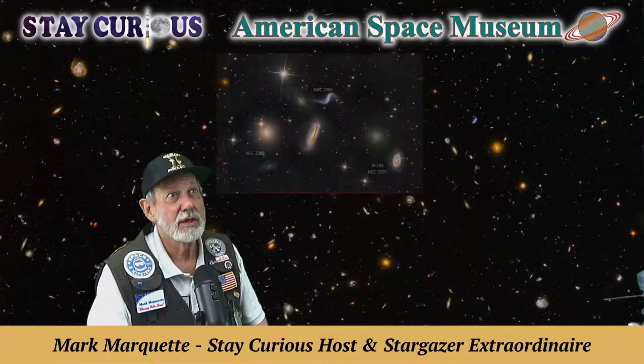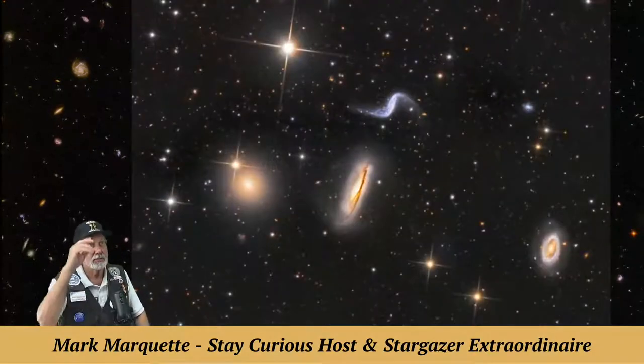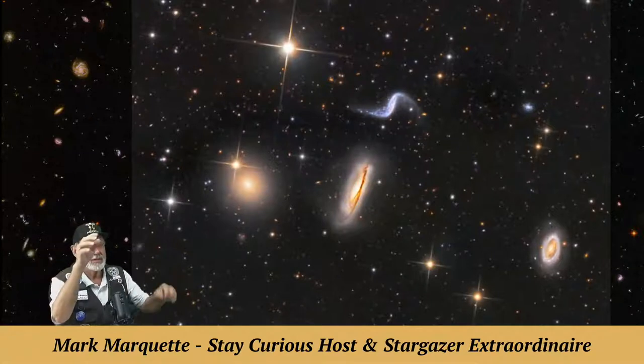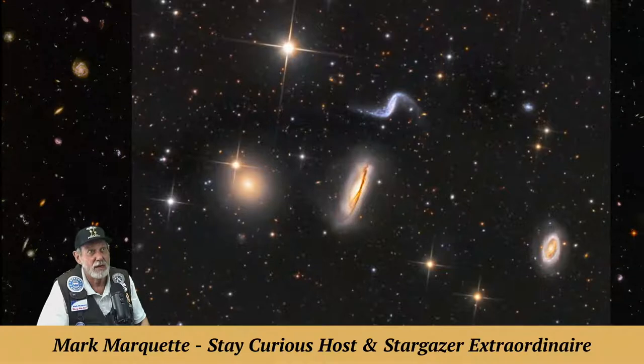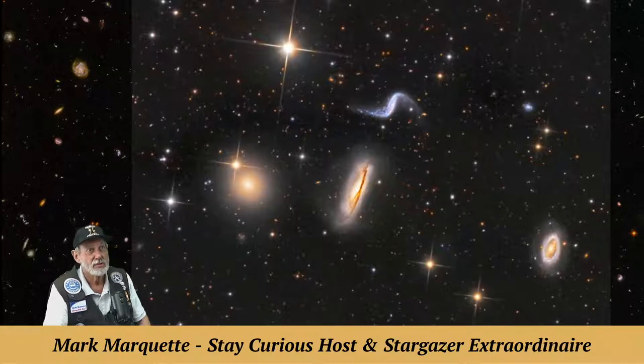But here's another image of a backyard astronomy. This is a beautiful image of galaxies in Leo again. The spikes are the artifacts of the telescope itself, all right? That's not a Hubble telescope image. That's actually a very good backyard astronomy image.